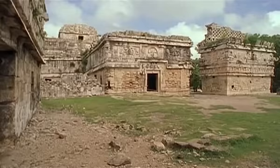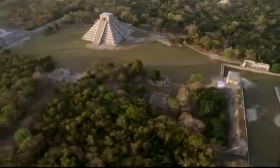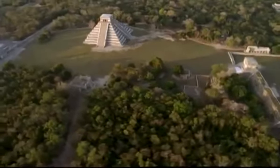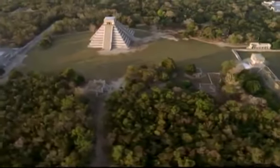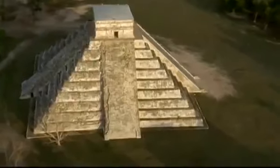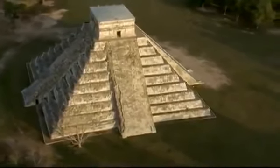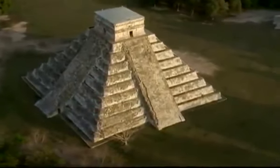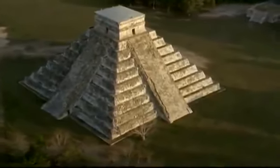But it's the differences that stand out. A Mayan pyramid is approached not through a closed corridor, as in Egypt, but from a vast open plaza. And with its flights of steps and its summit temple, the pyramid looks less like a private tomb and more like a public platform. A commanding stage, perhaps, from which the elite could rule.